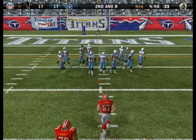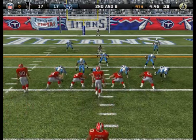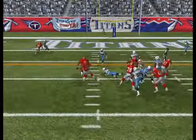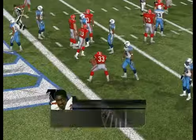Eighth play of this drive. Down inside the 15. The home team line up in a 4-3. Hand it off. Thornton comes up to make the play at the 2.